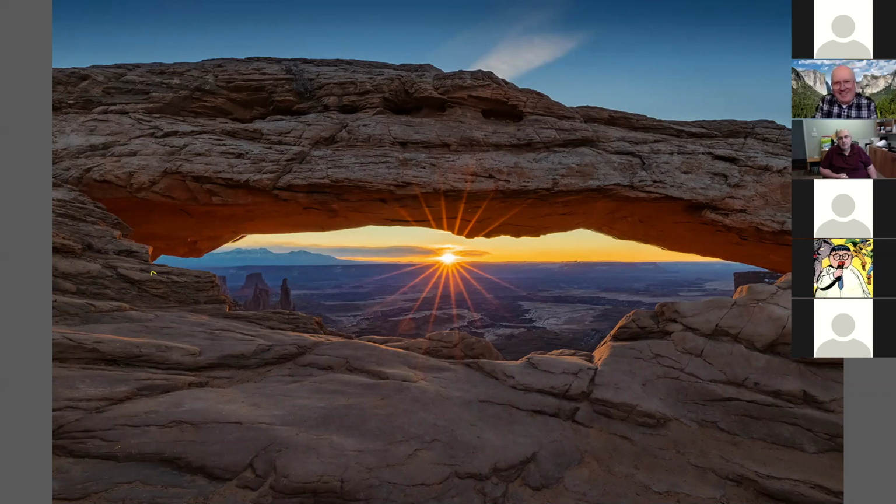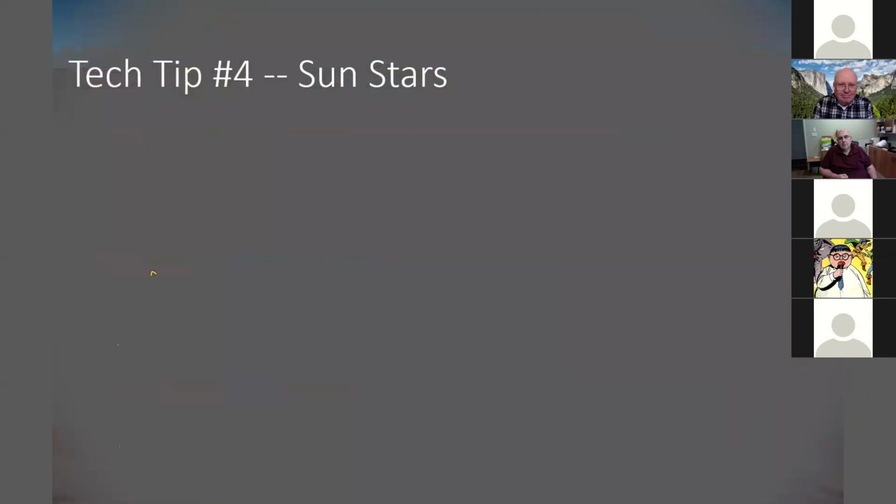So how do you make a picture like this? We have two tech tips. One is how to make sun stars, and the other is how to shoot HDR. So for sun stars, you want a narrow aperture, f/18, 20, or 22. The picture I just showed you is f/22, the narrowest that my lens would go. And that's what gives you the long rays.